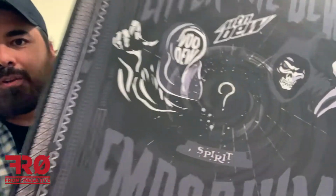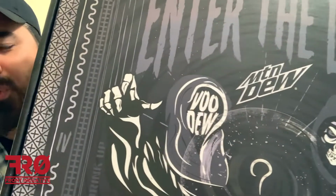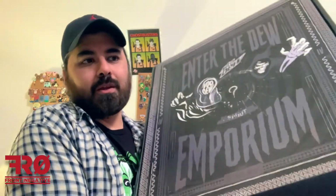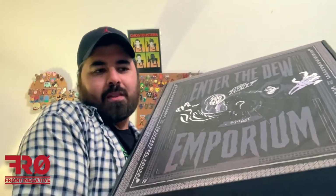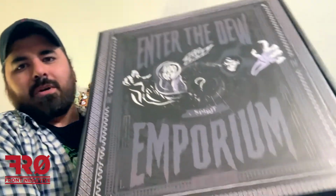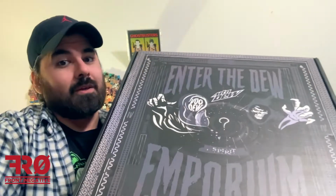So from the front, you can see Mountain Dew, you see Spirit Halloween. There's the VooDew logo and the Reaper. So I'm guessing this is VooDew related, which is great because I've always been a big fan of that flavor. I like the cotton candy flavor the most, but let's see what's inside. It's big.